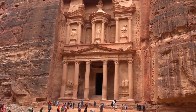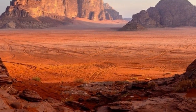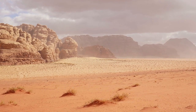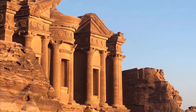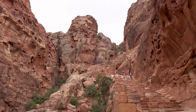As we explore the enigma of Petra, it's essential to understand its climate. Jordan experiences a Mediterranean climate, with hot, dry summers and mild winters. The scorching sun casts a golden hue over the majestic landscapes, making it ideal to visit during the cooler months. Spring and fall offer pleasant temperatures, making exploration more comfortable.